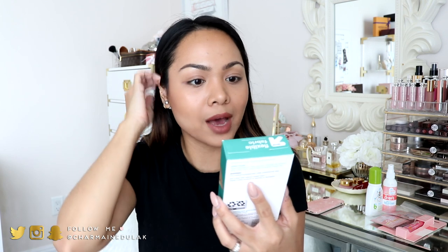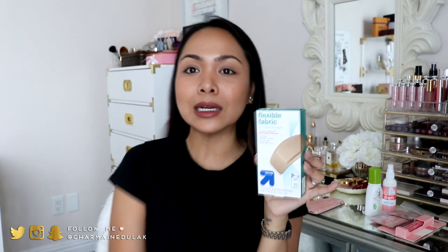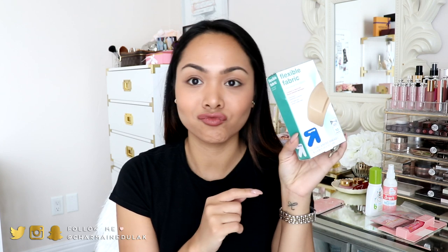Okay, let's see, we have band-aids. I like these. These are the flexible fabric extra large band-aids. I always get blisters on the back of my heels, so I always put band-aids there so I'm not bleeding all over the place. I really like these big ones because they cover the entire thing and it doesn't fall off like a normal band-aid. So just bought that.